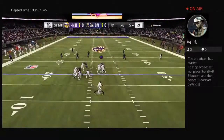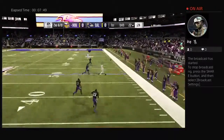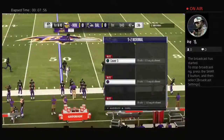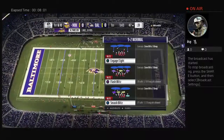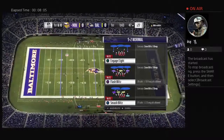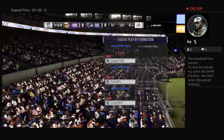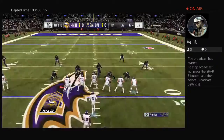A 2nd down throw for Cousins. Flush to his right. It got his man, complete. And he'll take this to the other side of midfield before going out of bounds. That goes for a gain of 31. So the line of scrimmage moves all the way across the 50 now as they come up 1st and 10.